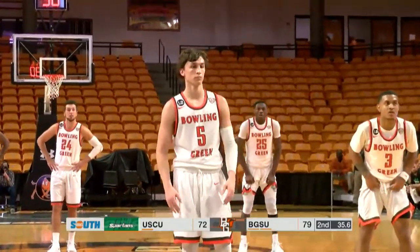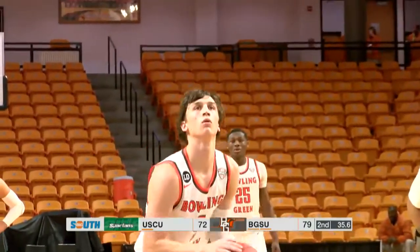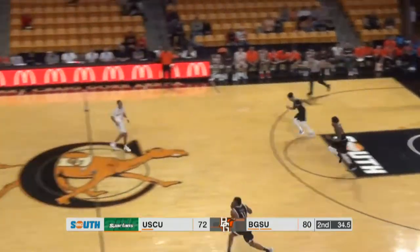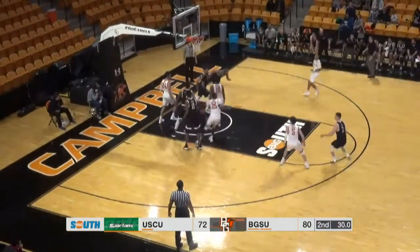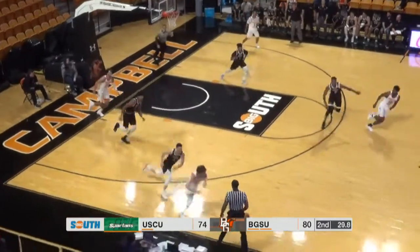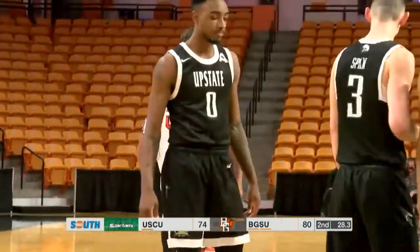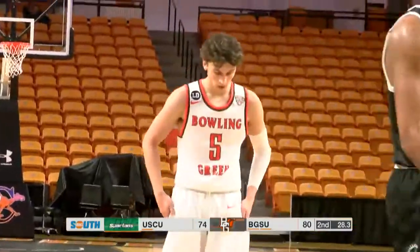Important free throw for Fry, and he drains it. Looking for point number 19. He gets it. Fry has had a good night. Five threes. To the hole. The lay-in goes down. Bowling Green gets it up to Fry. So Bowling Green content with trading two for twos. And Upstate will have to try some trifectas the next couple trips down.